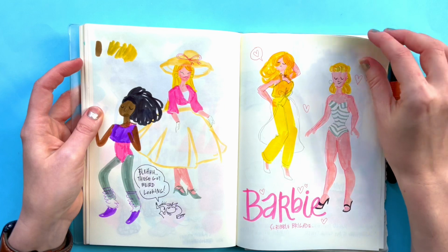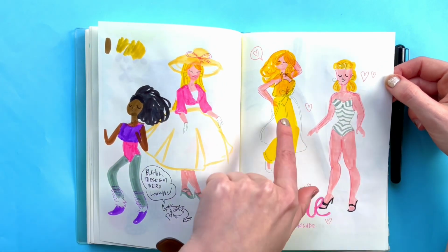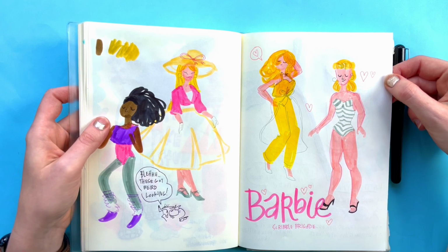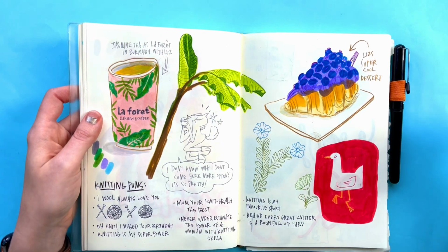And this was another one of her draw with me things. It was about Barbie. I started with this one and it just got progressively worse. I was trying to make them look more whimsical and free, and it didn't do that. It went the opposite, so that's all right.